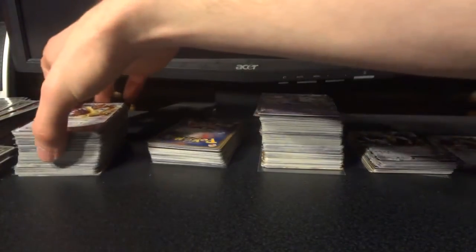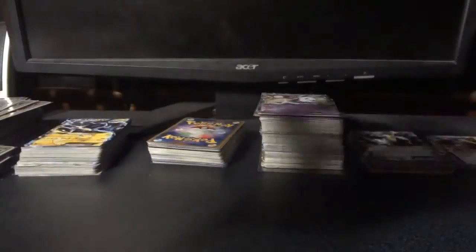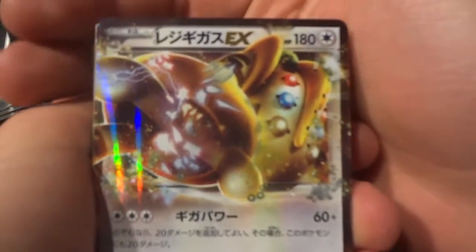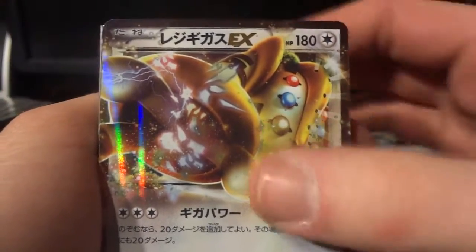Moving on to the $5 EXs, and these are in order of set, to make things just a little bit easier sorting-wise.